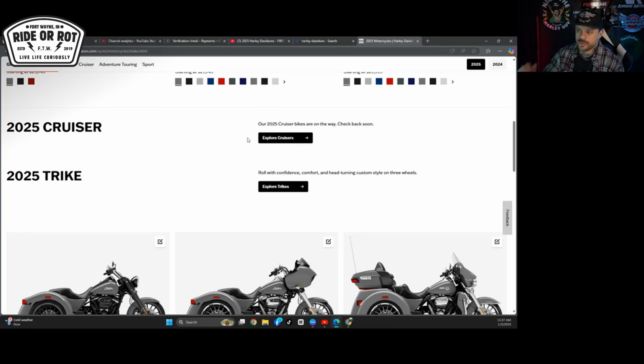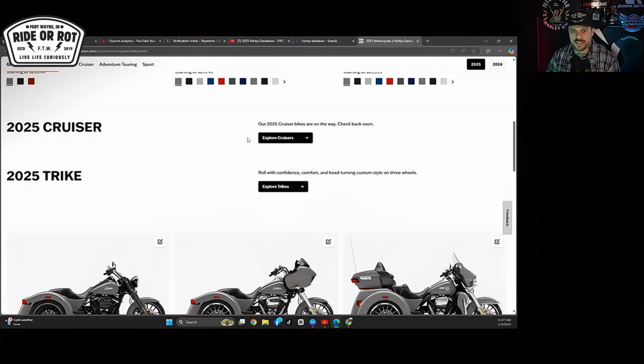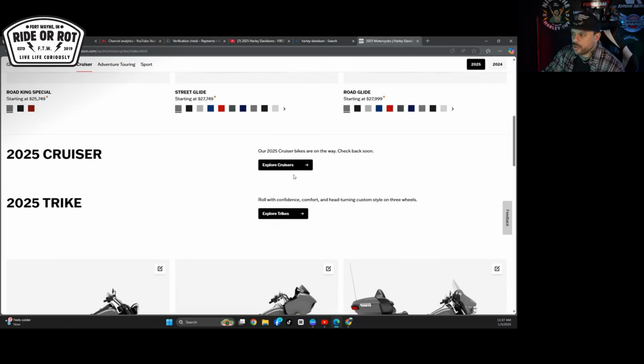With the cruisers, you're talking the Street Bobs, pretty much your Softail lineup frame bike. I really hope that Harley can come up with something that performs well, with nice suspension, tons of torque, and is affordable for their riders. So when you scroll down here and it shows the bikes are on the way, that means that Harley is going to be doing some changes on their bikes. I have no clue. I haven't heard anything yet for what the 25 Softail lineup is. If you have any idea or clues, throw them down in the comments below and we'll see if they're true or not. So I'm excited to see what happens here.